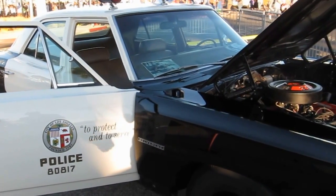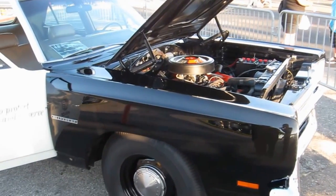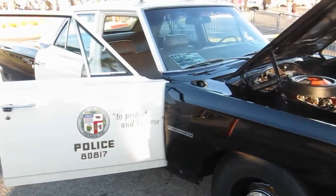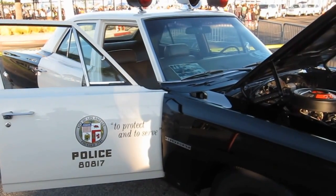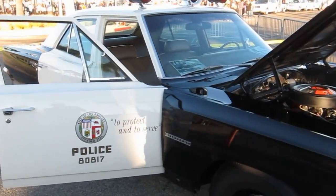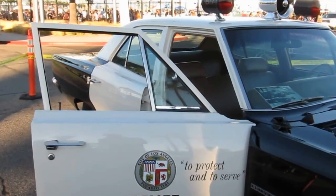And as a favor, he did this, and now the car is a very important piece for LAPD to go out to events and educate. It's a piece of history, and the officers that used to drive these cars, the smiles on their faces that they give me is actually like paying me.